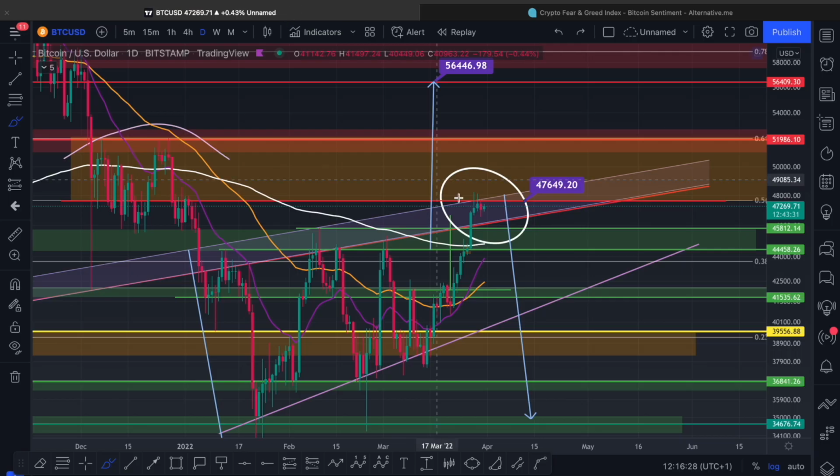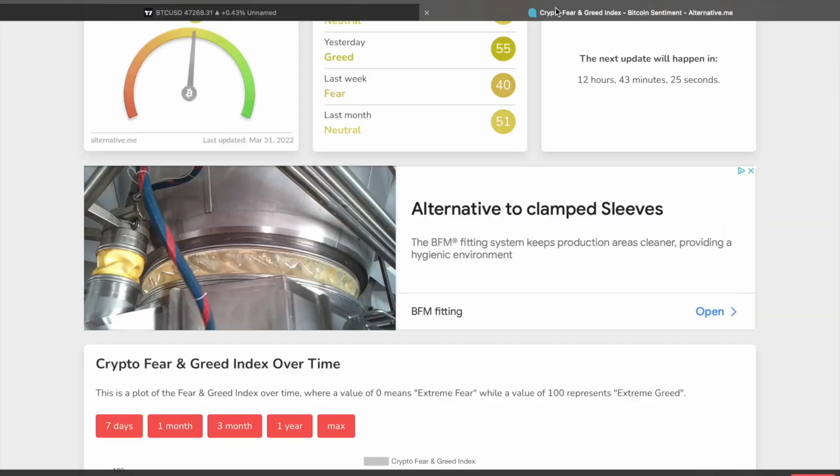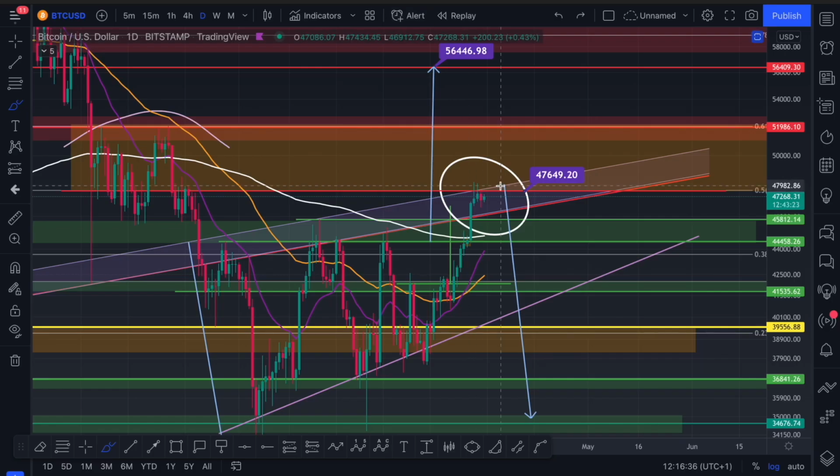Price has started to go sideways. So if we do pump from here, then just know we haven't really reset the fear and greed. We're still in neutral. And so obviously, for me personally, I think that we should get a dip.